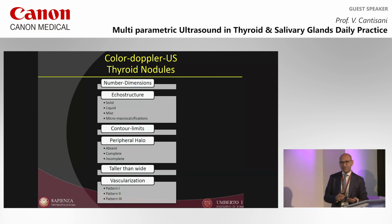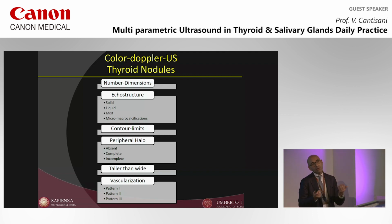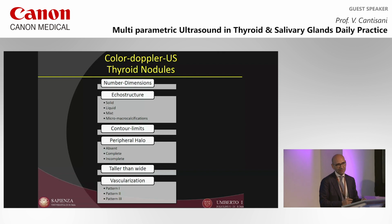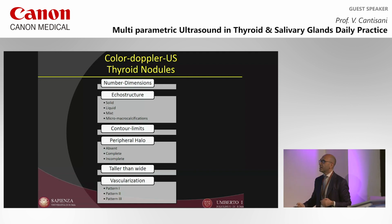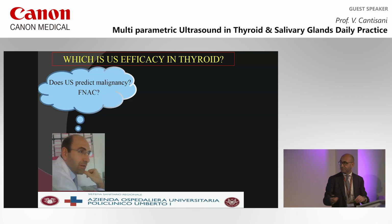I was one of the first who questioned that sign, because I found in my experience, probably because at that time I had very good equipment, that 60% of benign nodules were highly vascularized, and only 70% of malignant showed the same appearance. So it was like throwing a coin, and then seeing what the result is. Right now, color Doppler is not included in any of the thyroid risk stratification systems. About those systems, we will talk later.